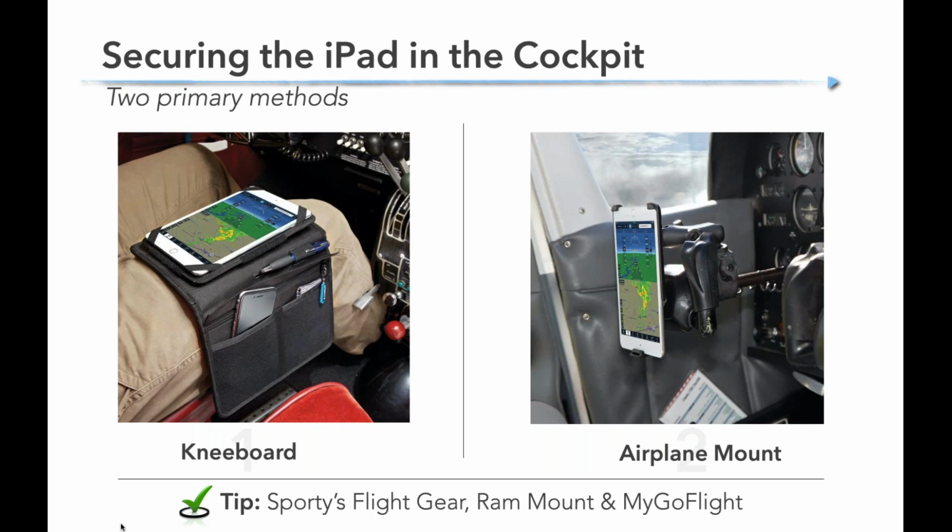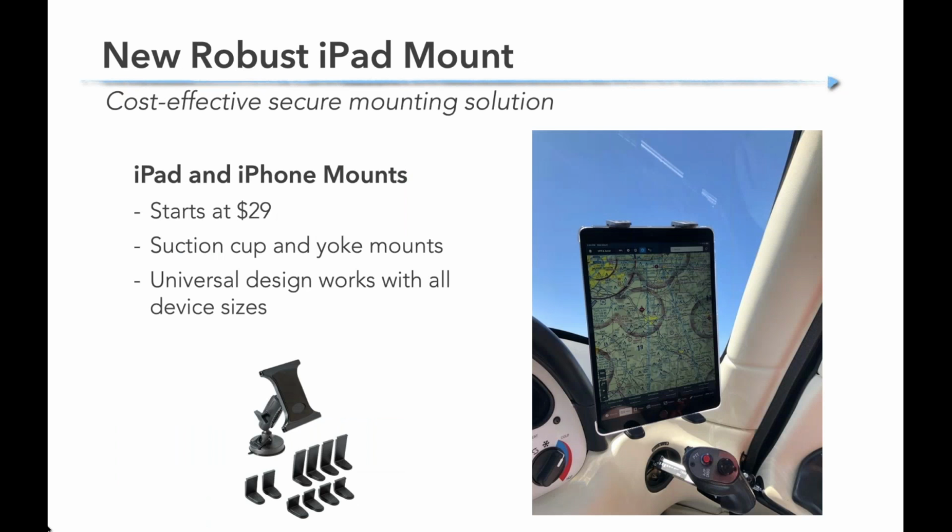If you're new to mounting, probably the best place to start would be iPad Pilot News. We do a detailed mounting article that goes through different types of airplanes and helps you choose the best mount for your needs, and then you can find the products branching off from the iPad Pilot News website.